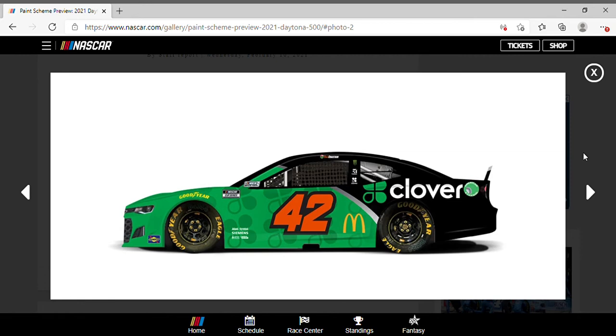It's just the same one that Larson and Kansas drove over the last couple of years. I like the orange number. The designs are good. The green, the black, the silver, they all go together. Silver separating green from black looks good because, just like the Bubba Wallace car, without this the car wouldn't stand out as well. If they painted the tires orange, that would look really dope or cool in some way, shape, or form.